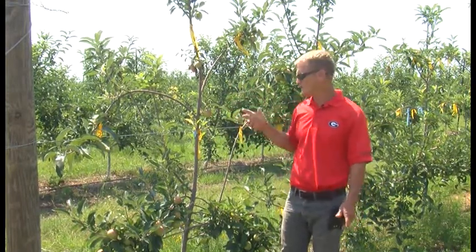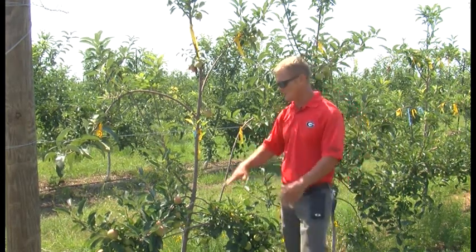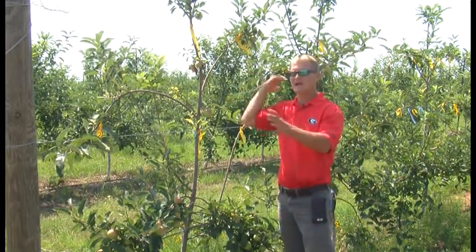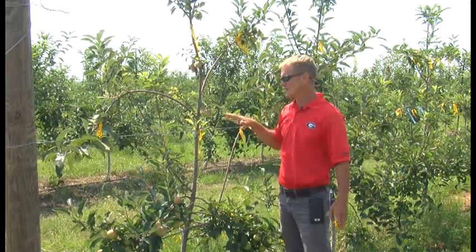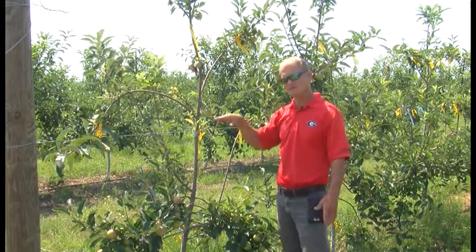And one thing you might be able to tell from here, you really want to be able to use this trellis. You got a bottom wire, a middle wire, and a top wire. So you want to have a few limbs on each wire. Well, I came in here a couple weeks ago and realized there weren't many limbs on this middle wire.